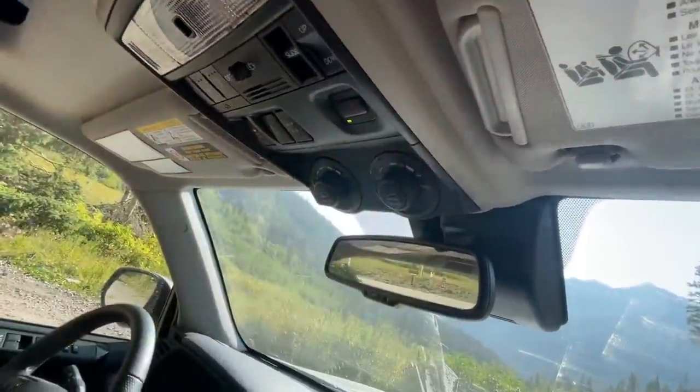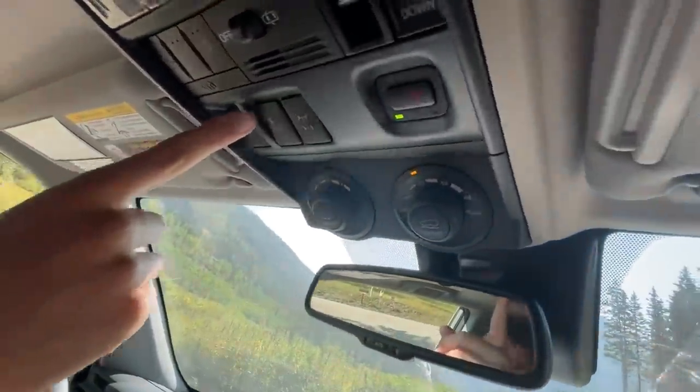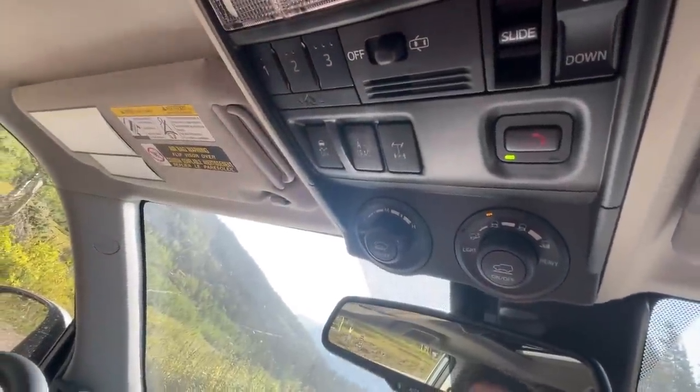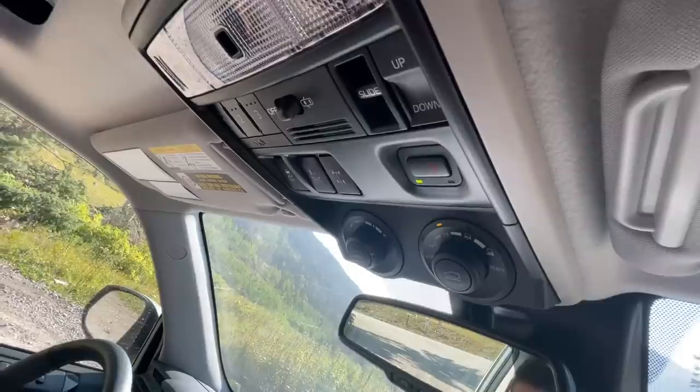You've got rock, mud, sand, dirt, loose rock, that kind of thing. Then up here, A-Track. The most highly underrated feature in any Toyota. This is an advanced traction control that'll distribute torque wherever it needs to go. Works really well. And then finally, the rear locking diff, which is a rear locking diff. I don't think that needs to be explained too much.